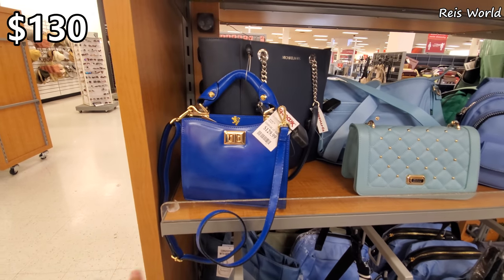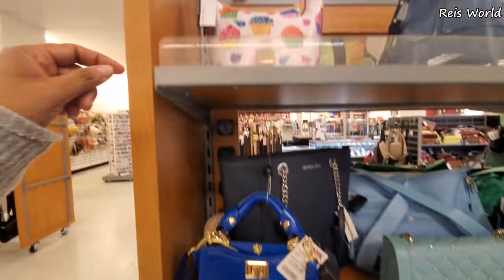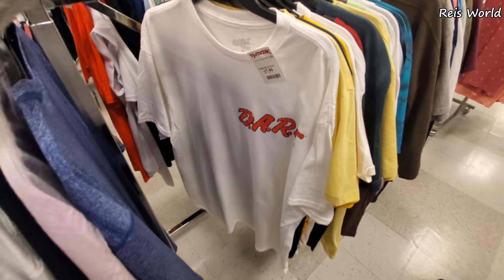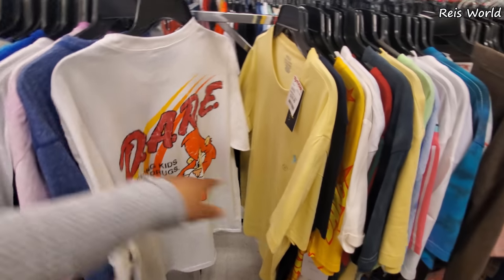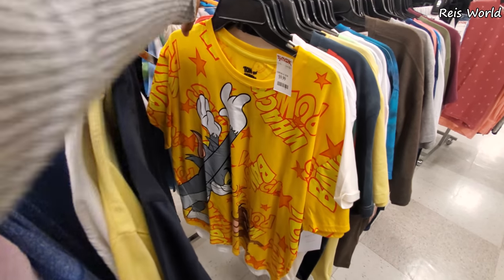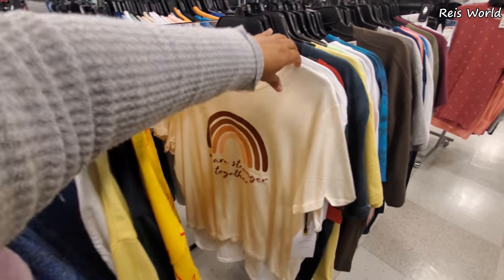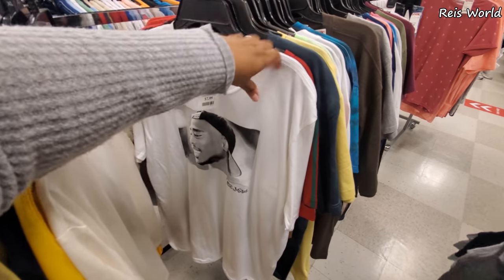$130. I love it. It's gonna be a crossbody. Really nice. And look, they have a Dooney. Let's find out. That is $80. Dare to Keep Kids Off Drugs. And then Pose 20. And Tom and Jerry is $10. Now, I heard they're making a new Tom and Jerry movie or something. Oh, look, here's Tupac. Yeah, $8, same price as Walmart.